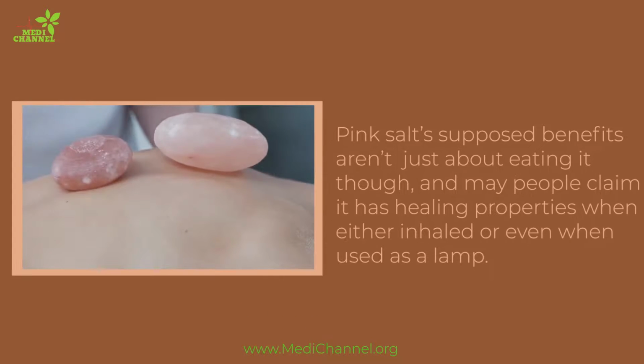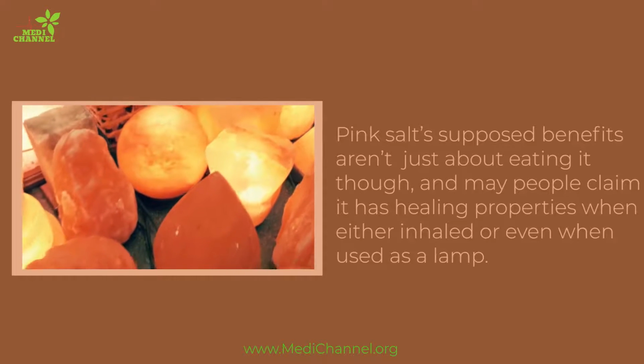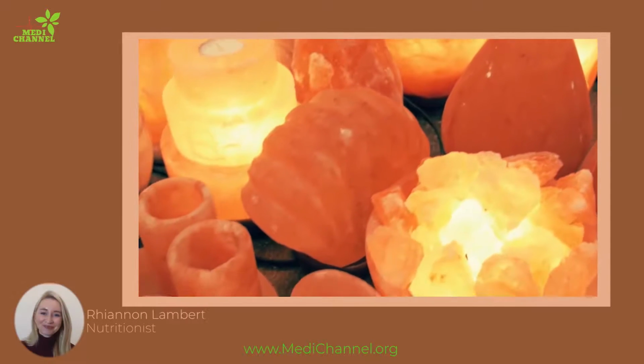Pink salt's supposed benefits aren't just about eating it, though. And many people claim it has healing properties, when either inhaled or even when used as a lamp. I can see why trends come about.